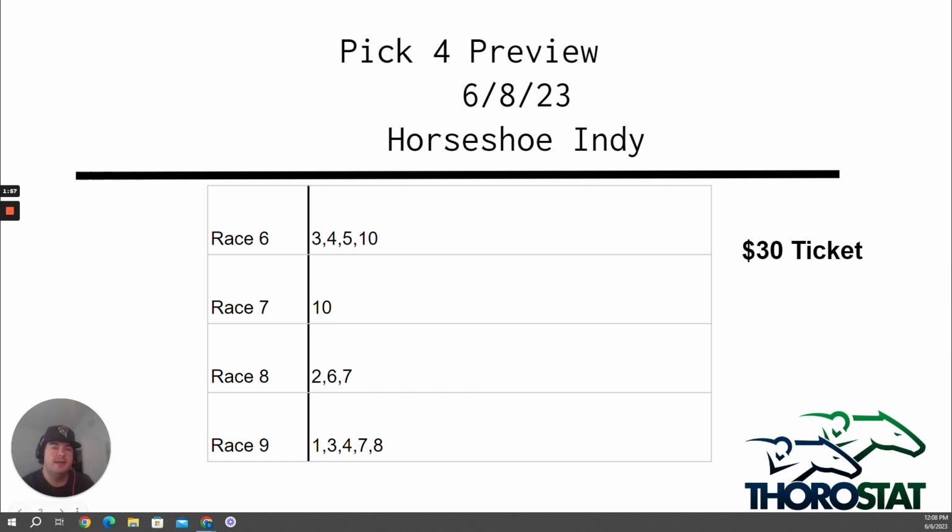We're going to jump into race 6, which is a 5.5 furlong maiden claiming race for Indiana bred maidens. This is an 11 horse field, so I went with 4 horses of the field, only because it gets a little squirrely. The 10 and the 3 do have the early speed. The 10 has no late speed whatsoever, is a morning line 30 to 1, so that's going to be a little bit of a shot for us, as well as the 4, which is a morning line 20 to 1 that we're using. But it could be pretty formful too.